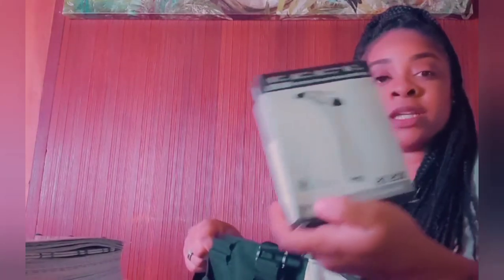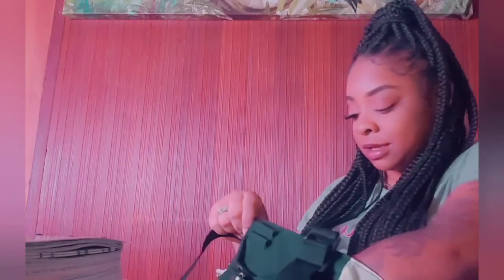Here's some more compression socks. I'm telling you, I'm not playing. It's so necessary. And I think that's it that's in here. Extra ink pen. This one is a Paper Mate. Alright, I'm thinking I should just take that one off. Yep. Coming up.